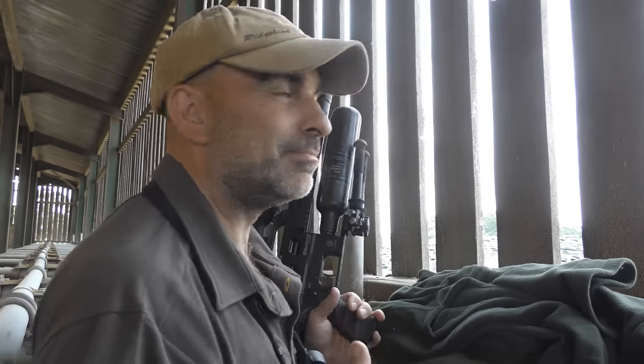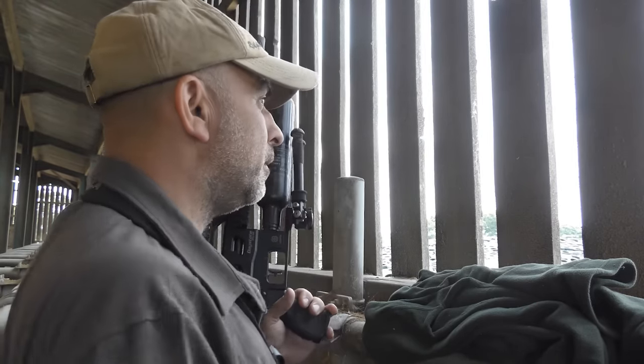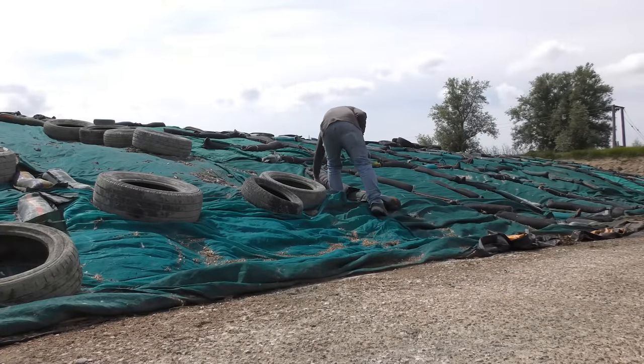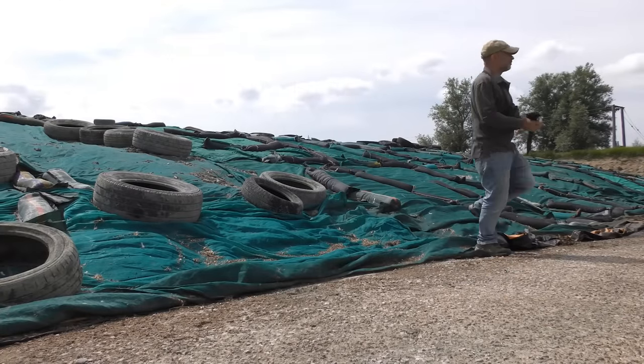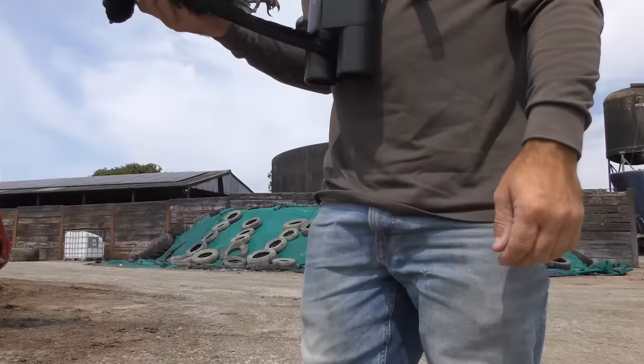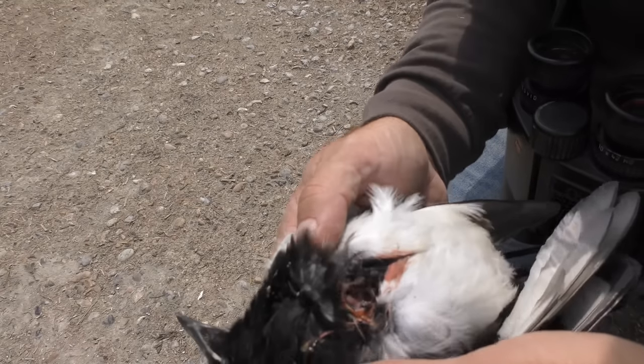Sights down. That's quite surprising how even the little .177 pellet can do quite considerable damage to that magpie. That's put a big hole in the front of the chest on that. I don't know much about that.